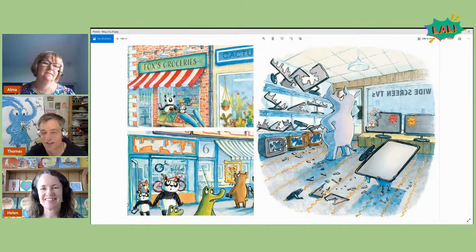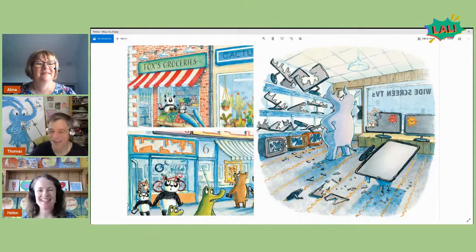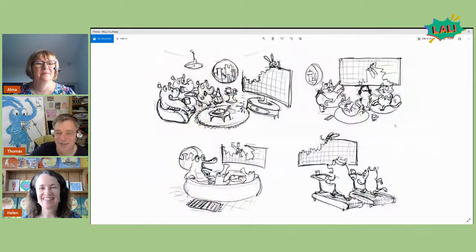And this sort of old-fashioned television shop with some really old televisions at the bottom. I don't know what they're doing there. They're from when Helen and I were young. The televisions used to look a bit like that. I remember our first TV looked like that. So that was quite fun putting in some of those details.